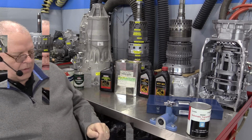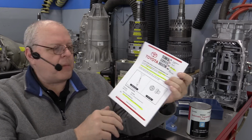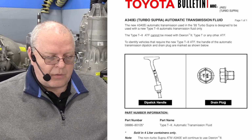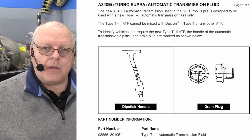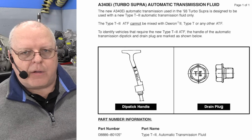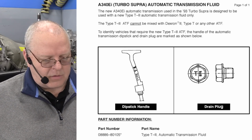equivalent fluid. Now, the next Toyota fluid specification change came in 1993, and I have a technical service bulletin here from 1993. It tells us that the transmission model A340EI that came in the Turbo Supra for 1993 was designed to use a new fluid called the Type T2 fluid. Type T2. So we had the Type T back here. They didn't call it the Type T1, but apparently it was, because now there's a Type T2 fluid that's available.